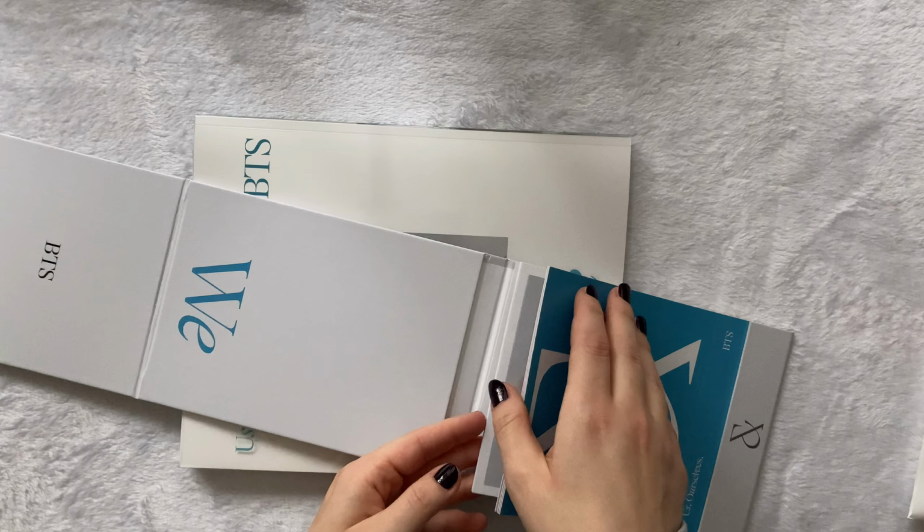Let's get into the actual photo book. Here's a Jimin freebie, by the way. Okay, so I have not watched any unboxings yet. And I feel like I do think I've seen most photo cards, but I've not gotten really spoiled for the rest of the actual photo book and everything.